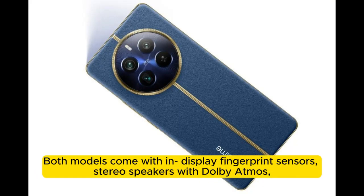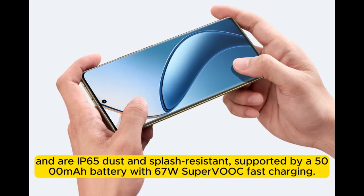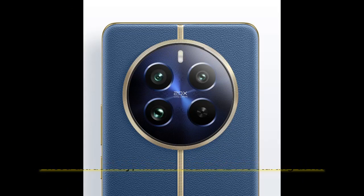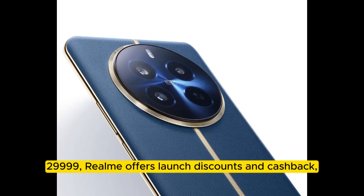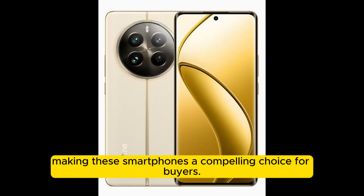Both models come with in-display fingerprint sensors, stereo speakers with Dolby Atmos, and are IP65 dust and splash resistant, supported by a 5000 mAh battery with 67W SuperVOOC fast charging. Priced attractively, with the Realme 12 Pro starting at Rs. 25,999 and the Realme 12 Pro Plus at Rs. 29,999. Realme offers launch discounts and cashback, making these smartphones a compelling choice for buyers.